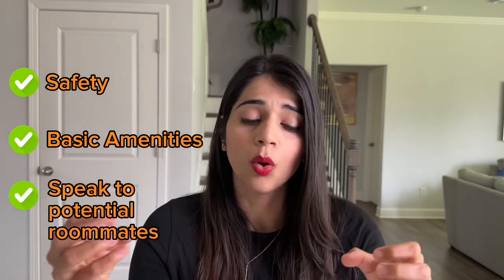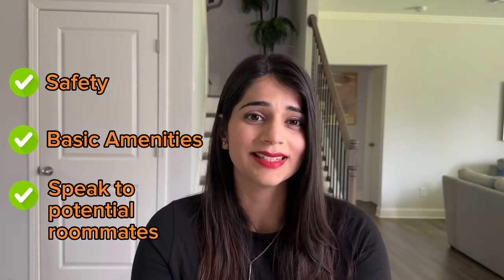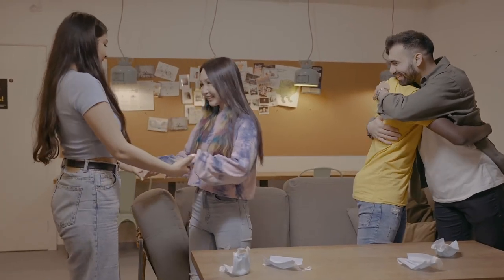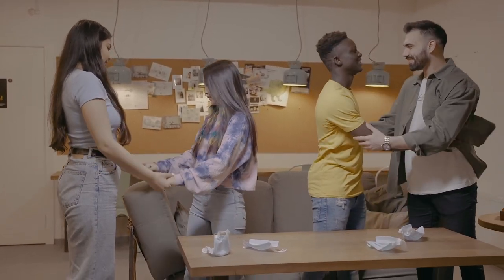Third thing that you need to do is to make sure that you are gelling well with your roommates. Once you sign your lease agreement, you are stuck with your roommates for at least a year. So make sure you like them, you are able to gel with them. Otherwise, it may cause you a lot of stress.